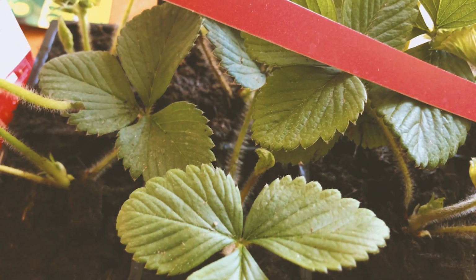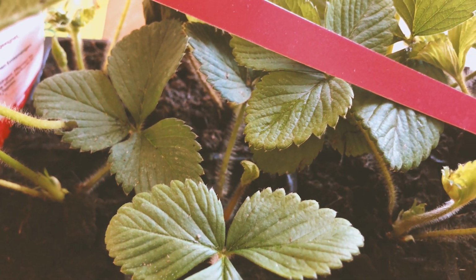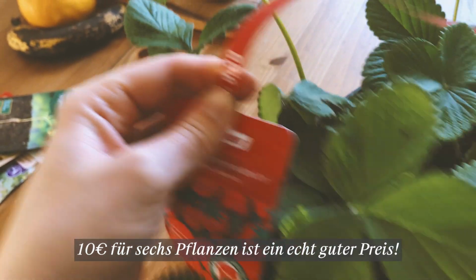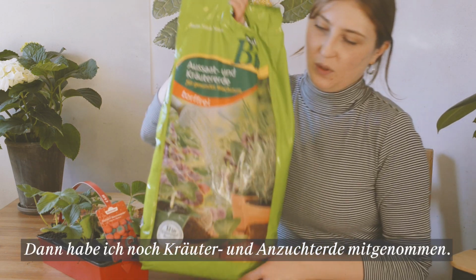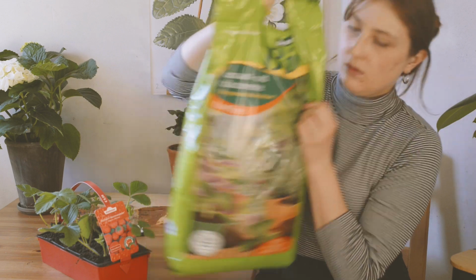I think it says end of May, beginning of June. Yeah, and I mean, for 6 plants, 10 euros is a very good price. But I got other ones as well. Then I got these 2 bags of soil for sowing and for earth.